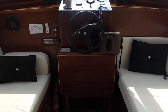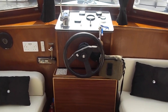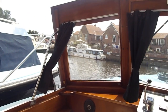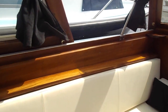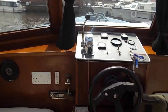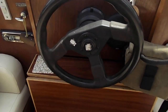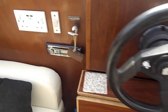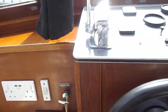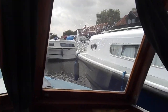This is Jeff Jaquest aboard the classic Ernest Collins 27, and what a beautiful boat it is, an old classic. The woodwork in here has all been revarnished, literally this year. Central dashboard, and helm, stereo and speakers, all in good working order, I might add. And of course, screens.